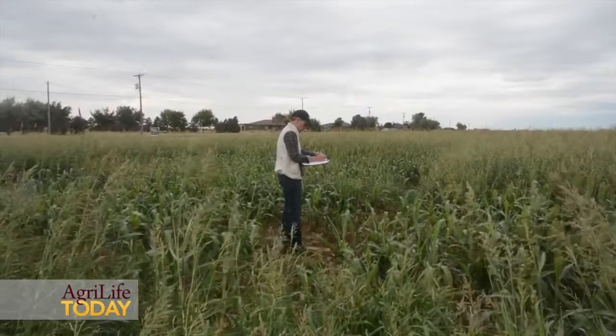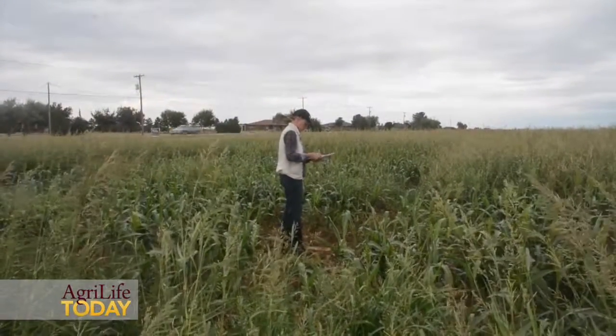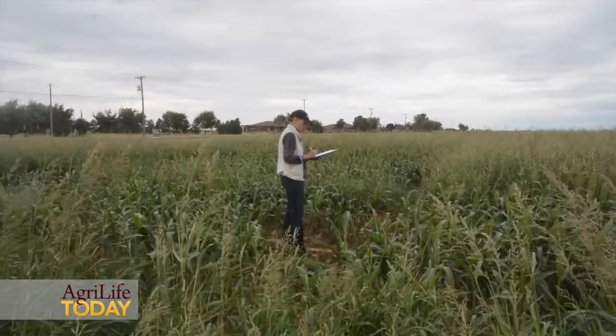We are evaluating ALS-tolerant grain sorghum. Through extension, it's very important that we are involved in these trials because we are working directly with our local producers, our local grain sorghum producers, and we are providing them unbiased results regarding the control of these herbicides and how effective they are.